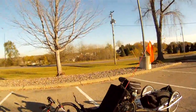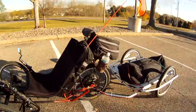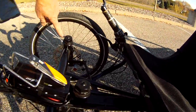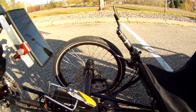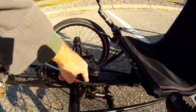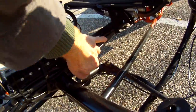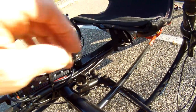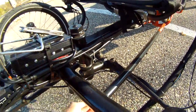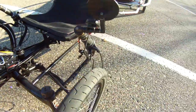Okay, we got this Suntrike here we're going to take a closer look at. This thing is cool. Look at the steering on this thing. It is rock solid. I mean, it's really built. I don't know if you can see that, but man, this is the steering. I can do 30 miles an hour on this thing with no problem. It's amazing. I love this bike. It's just really solid.